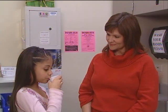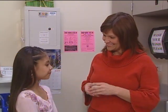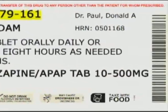Water is the best choice since juice or milk might interact with some medications. Be sure to follow label instructions to determine whether medication should be taken with food.